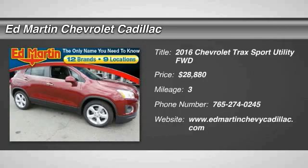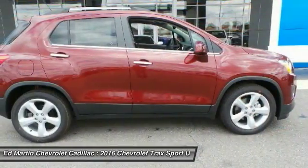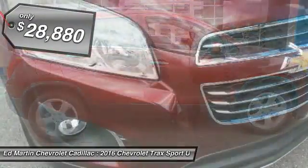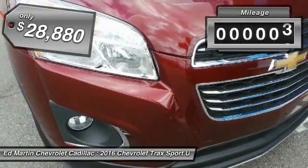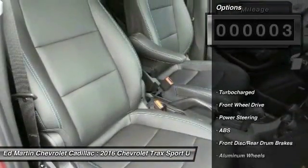2016 Chevrolet Trax. The Trax is tiny on the outside, but remarkably spacious within. It comes with clean and modern interiors and is priced below $30,000. This vehicle has less than 100 miles. Here are some of this vehicle's great options.